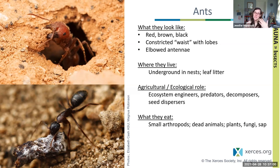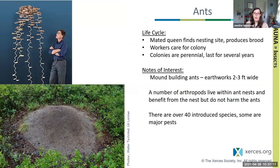And in this process, they're integrating nutrients, helping to aerate and hydrate. And they also play other roles in the food web. They're predators. They contribute to plant decomposition and animal decomposition. They move seeds. This is just a really superstar group. I mentioned they live in large colonies. Ants have a truly social lifestyle.